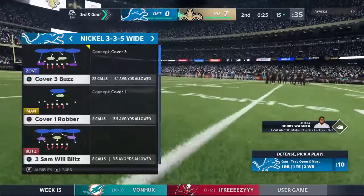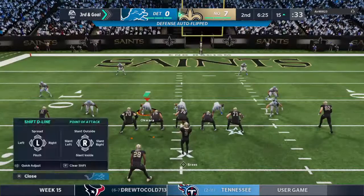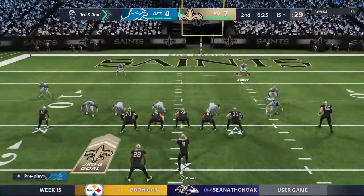Yeah, they might need to change their pass protection scheme a little bit. Maybe bring another guy into the backfield to help protect the quarterback, because that was awfully close. Big play coming here. It's 3rd and goal.